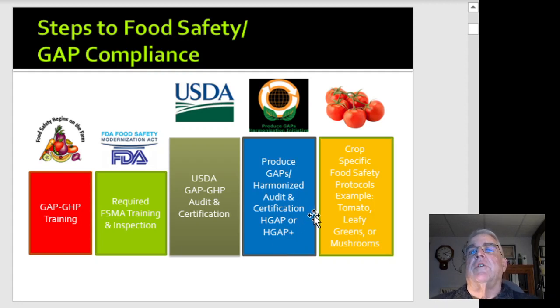And then I'll mention the last one on the right, crop-specific food safety protocols. There are some of these, and different states have different things. Here in Virginia, we offer a tomato protocol. We offer an additional one in leafy greens, mushrooms, and also in seed potatoes. If you're certifying seed potatoes for sale, there's also a specific food safety protocol as far as producing those.